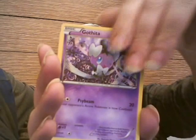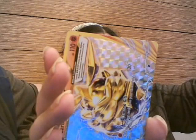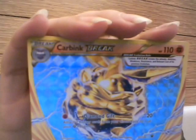Gothita. Jigglypuff. Deerling. No Sawsbuck stick. What is that? That would be Carbink Break. So that is now, including the ones on the box, four breaks.